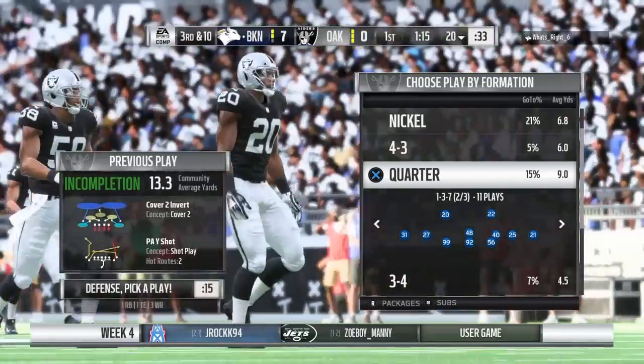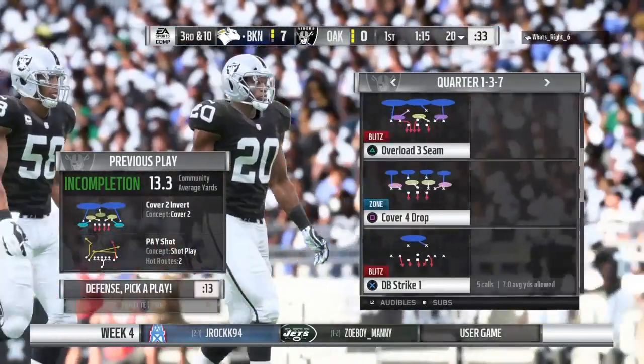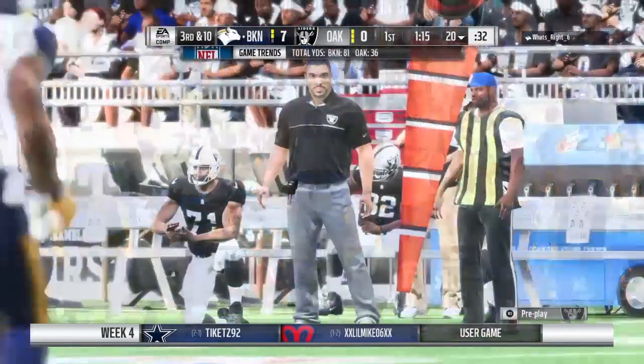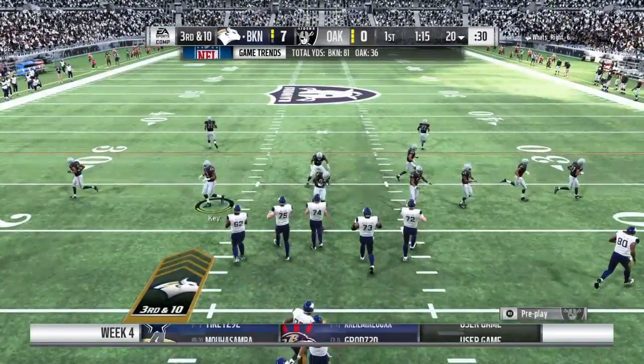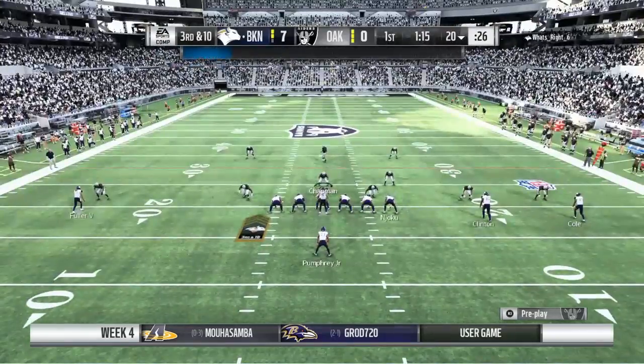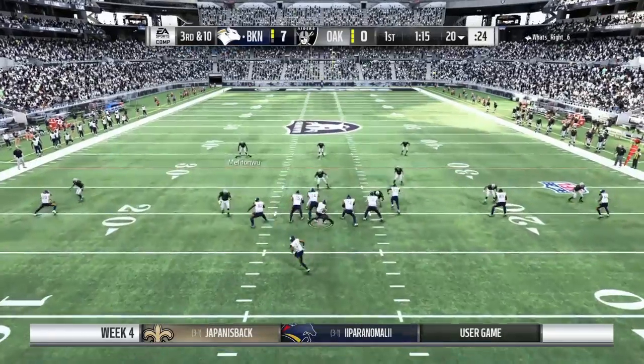What I loved about meeting with these coaches before the game is we didn't even have to ask any questions. They told us that they were going to be aggressive and push the ball downfield. They weren't successful on that play, but look for them to try it again later. They had the incomplete pass on second down. Now they need a big play here, 3rd and 10.